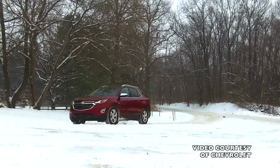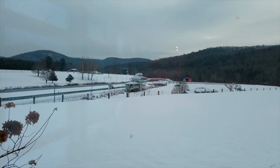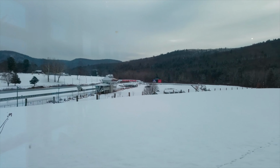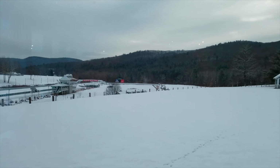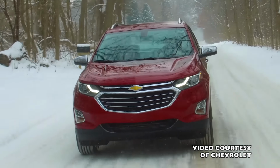So keep the speed down. Don't be jerky with the throttle. Be aware of the fact that yes, you may be able to go. Yes, you may be able to get over hills and all that fun stuff better than your 2-wheel drive compatriots. However, they brake just as well as you in this. And if you're going too fast, if you're not thinking about your momentum and things of that nature, you're going to be off in the ditch just alongside of them.